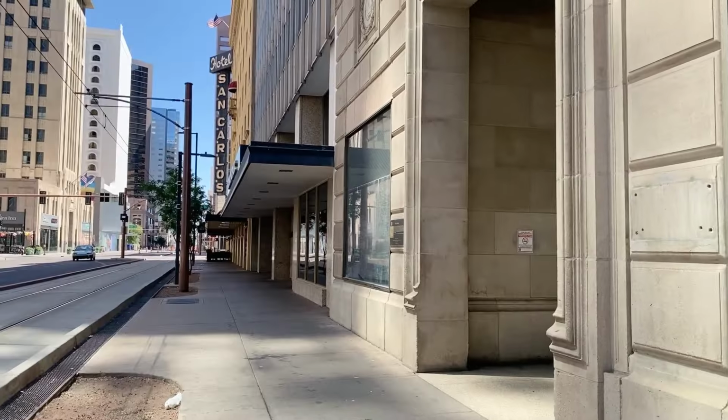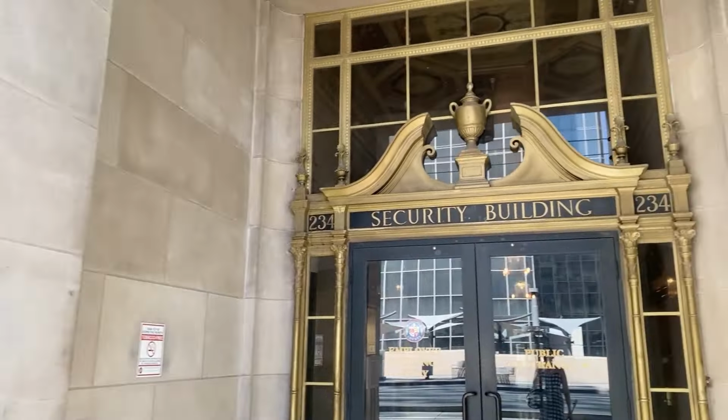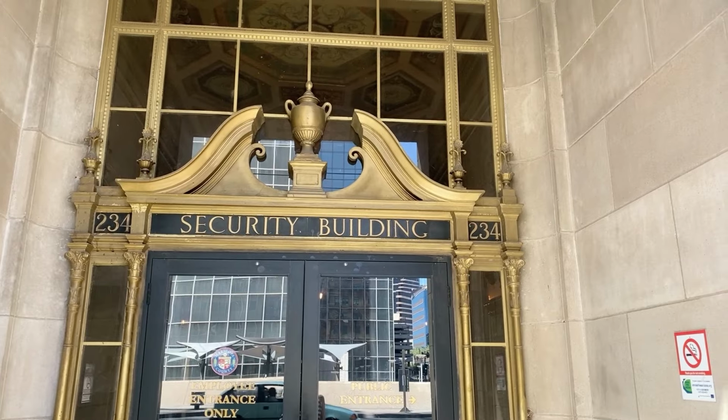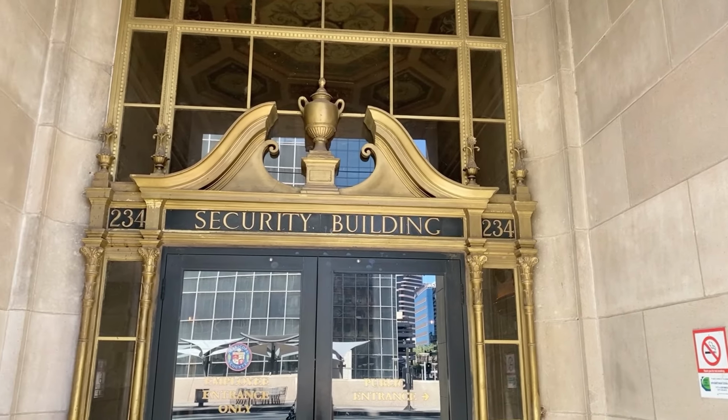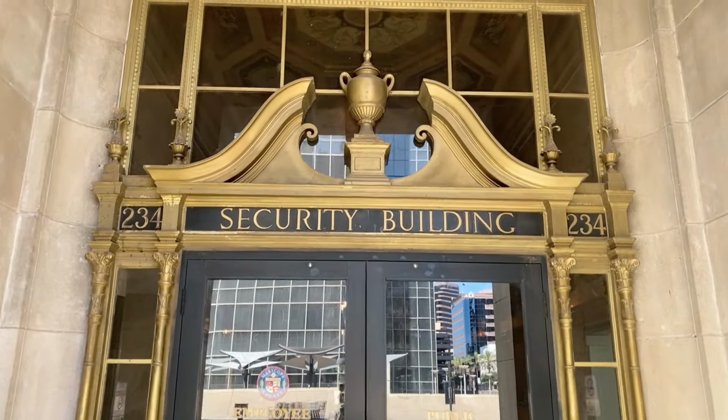Something else I wanted to mention about the security building, it wasn't known until some 50 years later that to finance the building towards the end of its construction, a casino and brothel were opened up on the penthouse floor, which served bootleg liquor since Prohibition was a thing, and it only lasted 2 weeks, but it accomplished its funding goal.